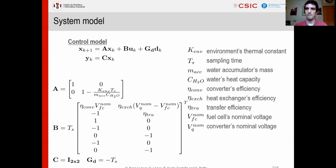This model can be summarized using a state space representation with the previously presented variables and matrices A, B, G, D, and C, which all of them include water's characteristics parameters, also the environment parameters, as well as the heat exchanger efficiencies, converter efficiency, and nominal values. This model is the one used for control purposes and is a discrete model. So it's used to calculate the future value based on current values for each iteration.